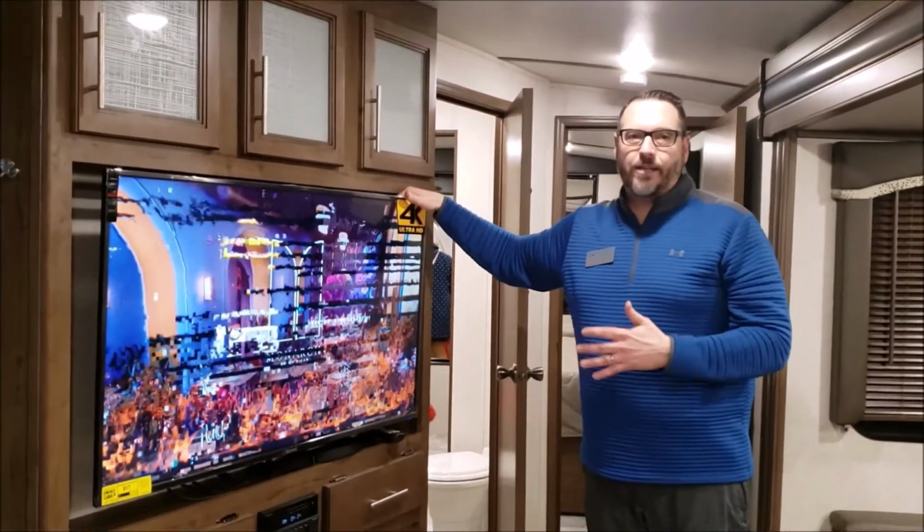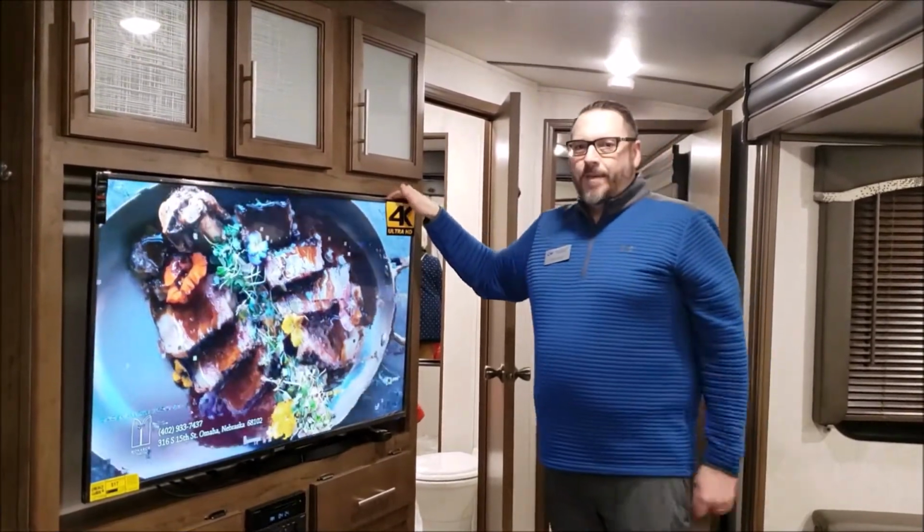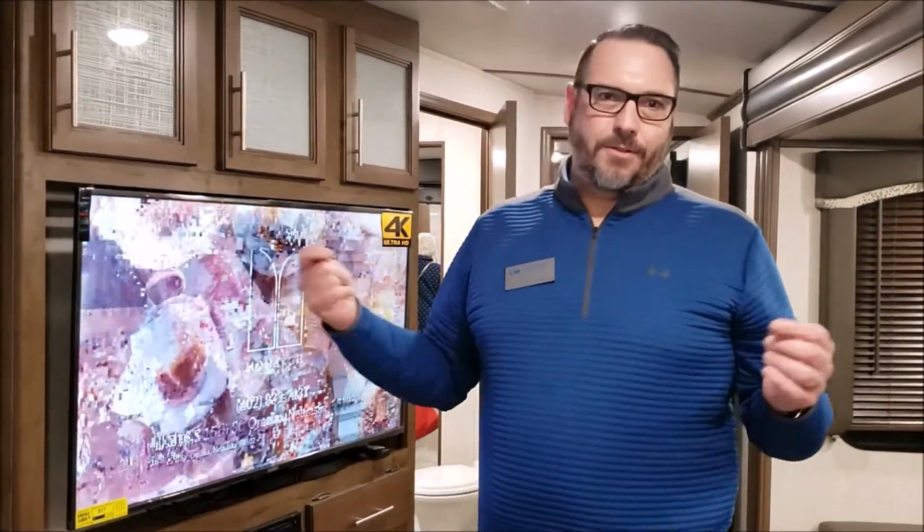We also have a 4K TV. This is a 50-inch HD TV. It's a smart TV, and we do the 4K. We also do another thing that we actually invented at Keystone, which is called Key TV. So one of the big frustrating things for people is trying to hook up their cable, their satellite, get channels over the antenna. The picture quality is terrible, and it's just a pain. So our engineers at Keystone actually developed Key TV.